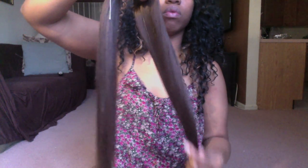Hey, I'm just showing you how the 18 inches will lay if you have never really seen what 18 inches will look like and how it's layered and where it sits right on top of my breast or whatnot.